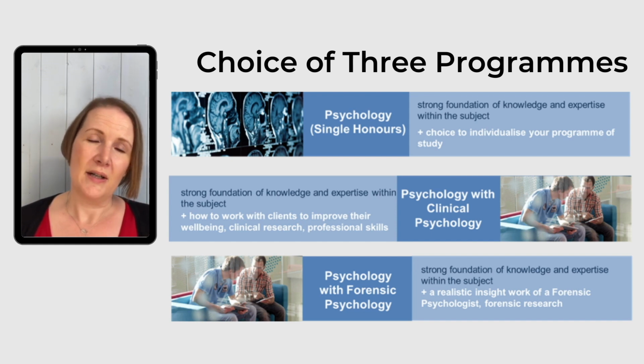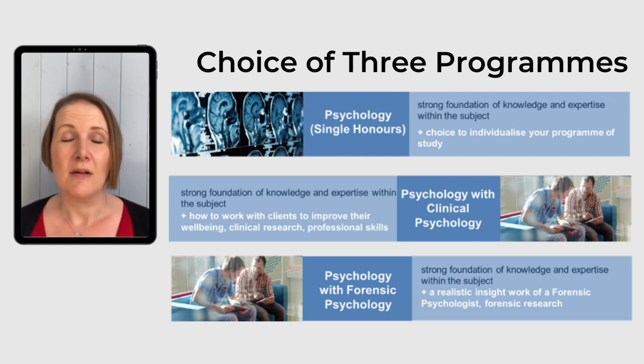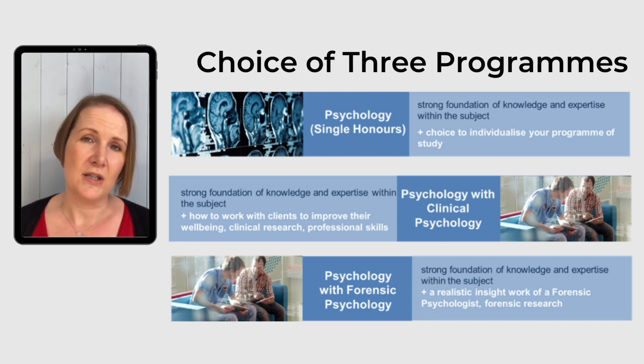With the Psychology with Clinical and the Psychology with Forensic, you've already told us what you're interested in, so those contain core elements of forensic and clinical psychology, exposing you to ideas about what it's like to work as a forensic psychologist and what those clinical skills may be you'd need to develop if you want to go into clinical. If you want a much more detailed look at what modules are involved in each of our programmes, then if you go onto our psychology web pages, you can see a breakdown of modules at first, second and third year.